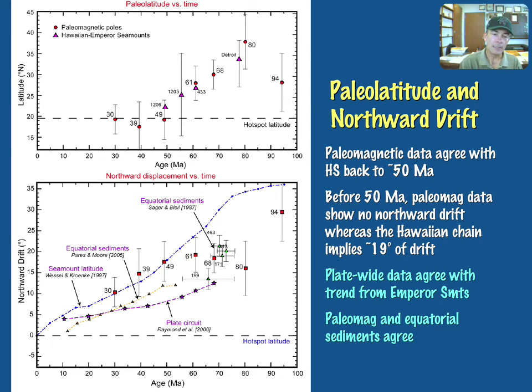Now, in the bottom, you see purple stars. That's what's predicted by that plate circuit model, where you take the Indo-Atlantic hotspots and you rotate them all the way around the world. And you see something that sort of agrees with the paleomagnetic data, but doesn't. Sort of agrees with the hotspots, but doesn't.